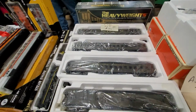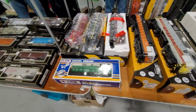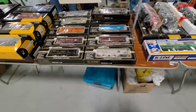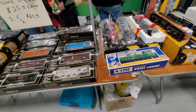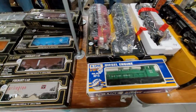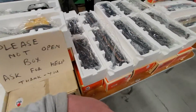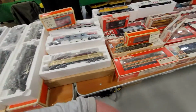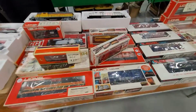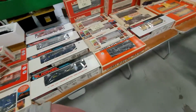Next, we're going to check out a mix of different types of trains from an unknown vendor. So, unfortunately, this vendor here, I don't know who it is or who's selling these, but they're pretty unique trains in here for sale for sure. And so I'll just walk down and show everybody the O-gauge trains that are here for sale. And again, if you see anything, sorry, I don't know who this is.